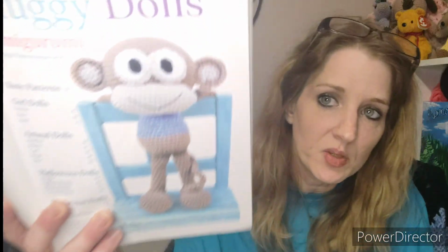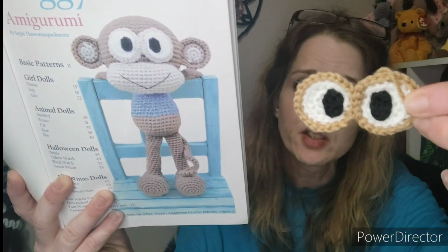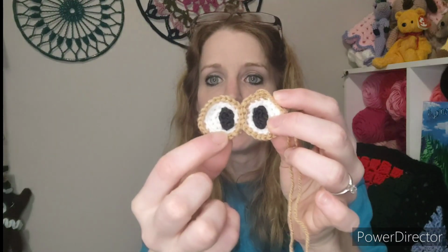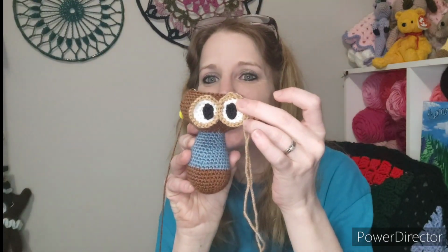And let me see if I can, here he is. He's right in the front. So there's what his eyes look like, and then here's what mine look like, just doing 1 row. So it looks fine. And this color right here is called Almond, and then this is white, and then these both were Brava Sport, and then this color is just black and Drops Love You 7, I think is what it's called. And so that's what his eyes will look like when I get his body done.